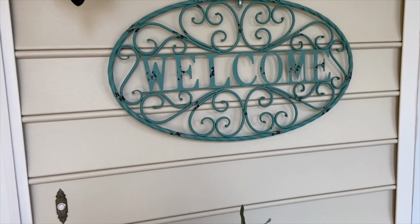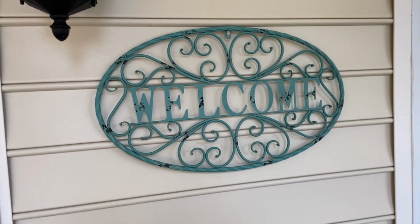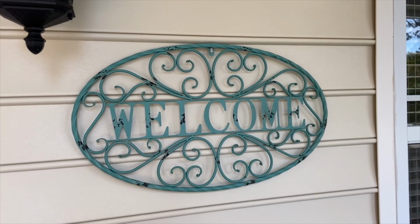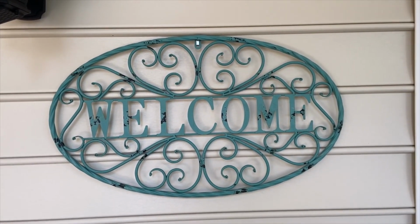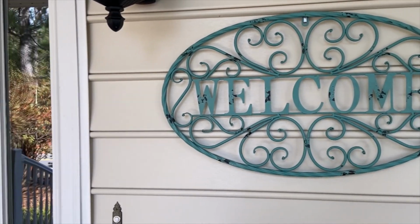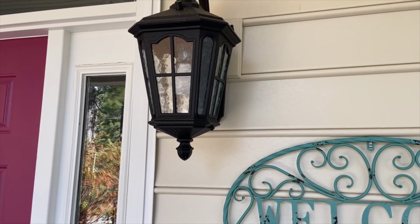Above the planter to the right of my front door is a wrought iron welcome sign. I found it at Hobby Lobby this year on sale. It was a spring item that they had marked way down. I was so excited to find it. The color works perfect for me. I love teal.